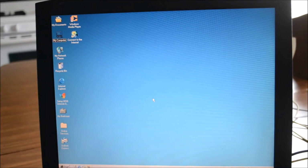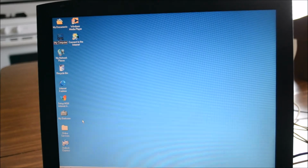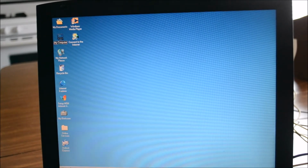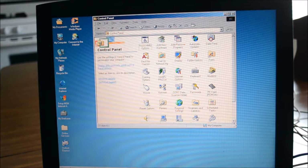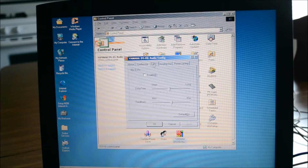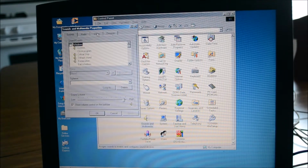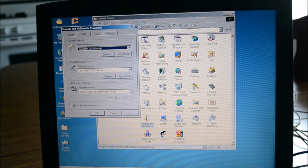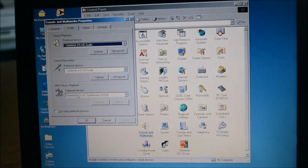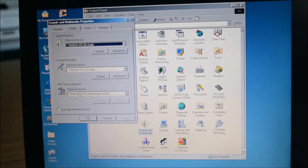So that's everything so far on the computer. The next is to go over some of the features and some of the highlights of the power of this laptop. So Toshiba put in a really awesome sound card on this computer. They put in the Yamaha DS-XG, which supports general MIDI in the synthesizer. And on the computer, if we go into the sound, it says here that we have the Yamaha DS-XG synthesizer set as our default, which is great. It actually sounds really good.